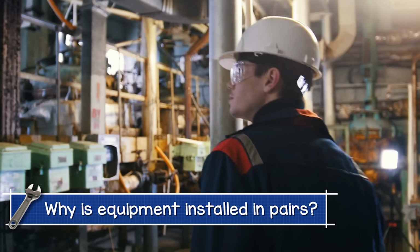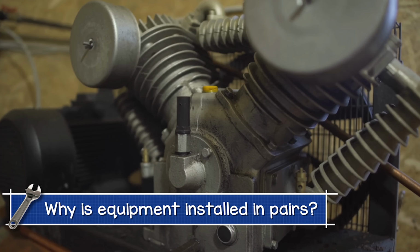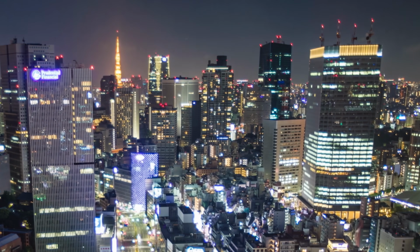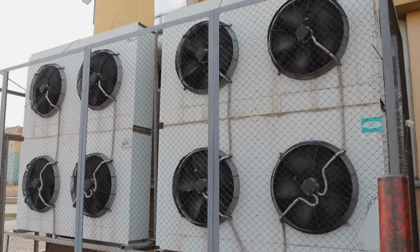Why do we almost always find duplicates of things such as pumps, fans, and compressors in building services engineering? Why does only one of these work at a time? Why do they sometimes swap over?